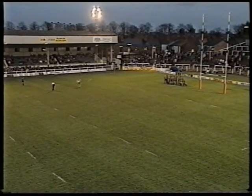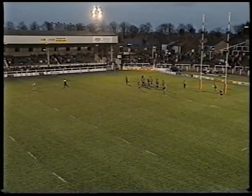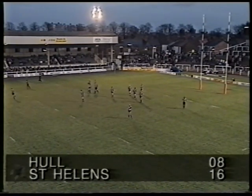So Bobby Goulding. Another goal to Bobby Goulding, and Saints are out now at 16 points to 8. A very handy lead for them, but it's been a tremendous first half run.